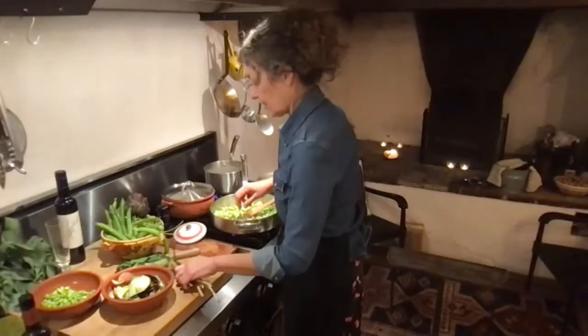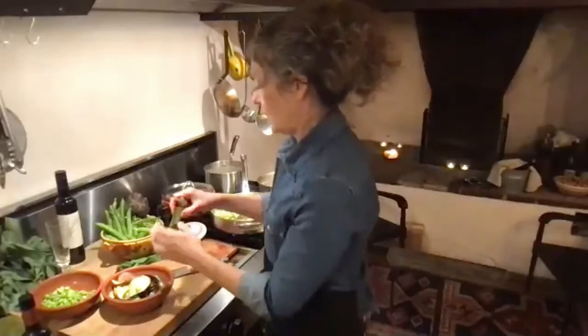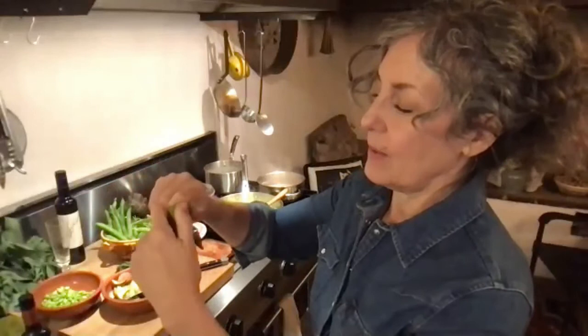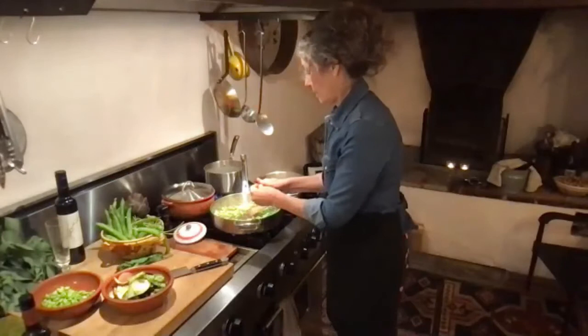I just realized I didn't use the leg of my artichoke, the stem. I'm going to go ahead and use it. You can see that light white part in the interior is what I'm going to use. And it pares off super easily, the hard part just pops right off. There we go. I'm going to add salt and pepper.